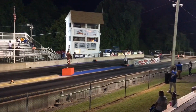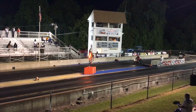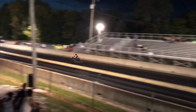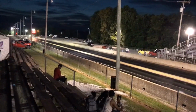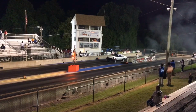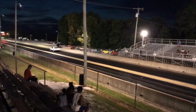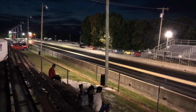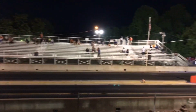Man, that is easy to put that thing in the parking lot. We have more fun in the parking lot. 650 is what's styled here, folks. $685. 722. He cut a 0.03 light. That was awesome.